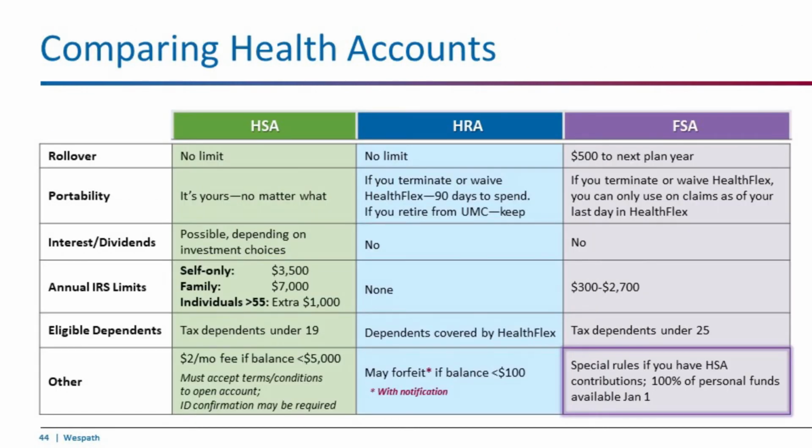Again, this is a redundancy, as far as comparing the plans on how they work on the HSA, HRA, and FSA plans on the health accounts. Kind of gives you another snapshot comparison. This is also in the handout that you have. I believe it's on page 11. It gives you another handout and gives you more details of each of the plans.